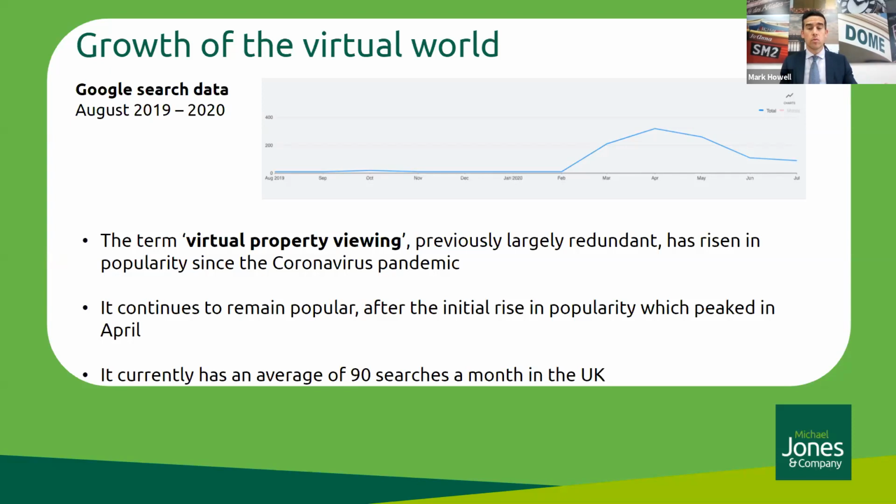So we believe, as most of the industry does now, this is the norm. And there are stats to back it up: there's an increase of 67% of properties with virtual tours, but also the increase in viewings of virtual tours is up by 80%. So it's a huge thing.